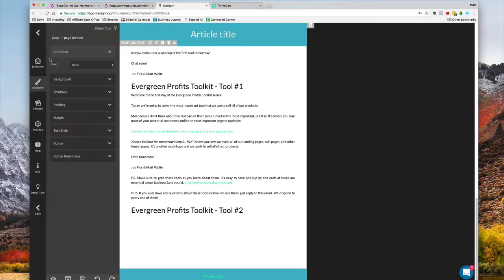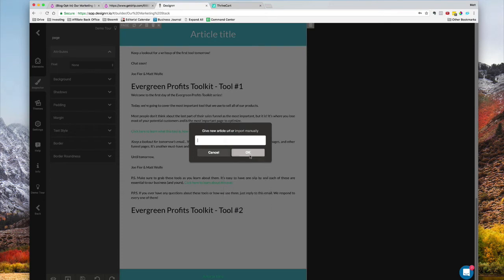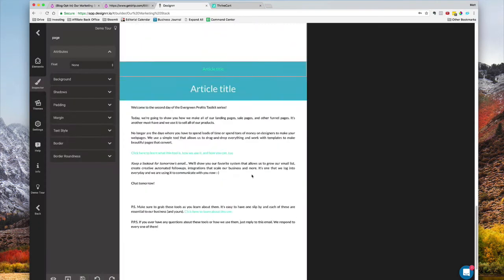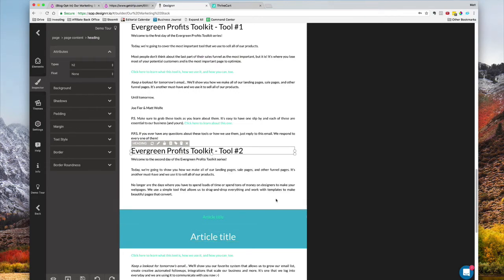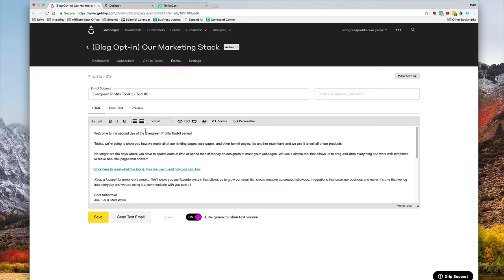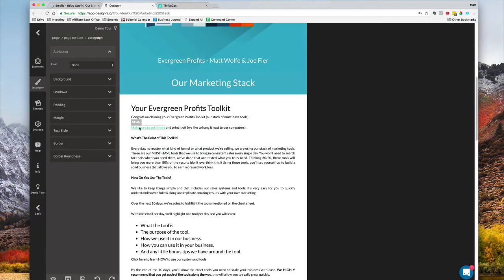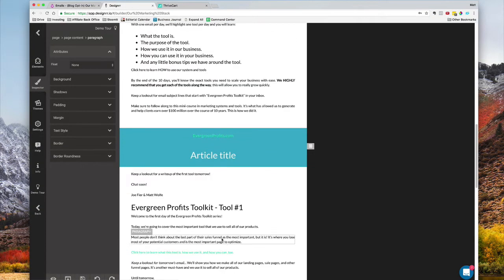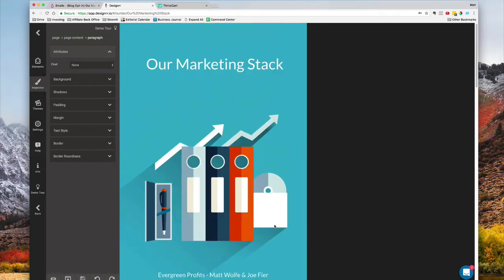Come to Designer, add a new element, click on Components, New Article, drag it down below here, paste in my URL, click OK. It dropped it to the second page, so I'm just going to make sure I repaginate everything real quick. There we go. I could do this with all the rest of the emails, but that would be a really long video. But you get the idea. I just grab each email, view the archive version of it, and import it into Designer. Designer maintains the styling of the email and sucks it into your PDF, and you're good to go.